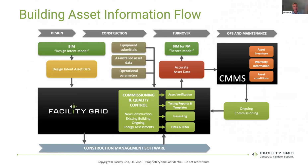And at the end of the day, it's very easy to track and confirm the information and then export back out into a structure that our clients can integrate into Maximo, which they have, or Digital Twin or others. So that's that whole idea of having a centralized repository for data in a structure that's usable at the end of the day.